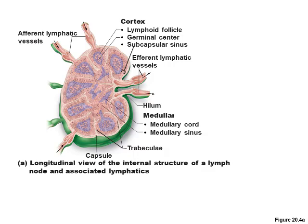Now here you see, inside the lymph node, the outer part is the cortex, the inner part is the medulla. So this is the outer cortex, this is the inner medulla. In the outer cortex, you have these kind of round structures. These are called follicles, lymphoid follicles. Inside the lymphoid follicles, you have a lot of lymphocytes, T and B lymphocytes, heavily packed inside. So follicles are the structures in which the lymphocytes are present heavily. Okay?